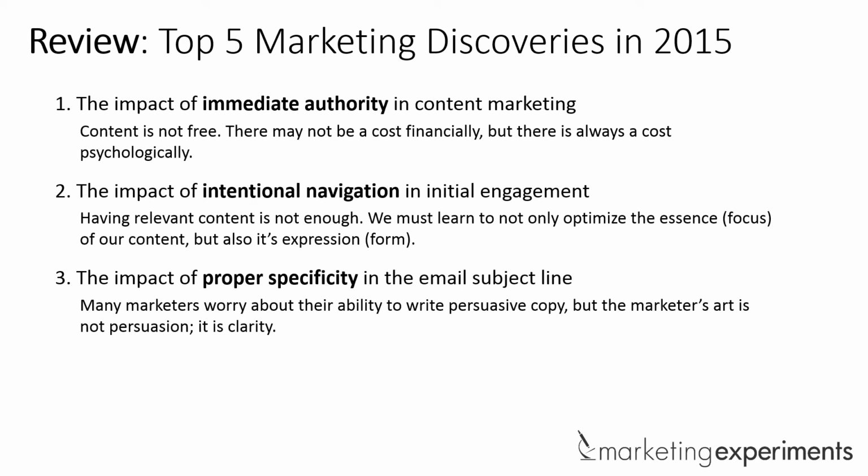Subject lines. Don't dismiss a long subject line if it's specific and it's connected to the value proposition, something that they've expressed interest in. Okay? Test them. Look, don't just use mystery, but also use specificity as it relates to the expression of a value proposition. Okay? You don't have to be persuasive here, you just need to be clear.